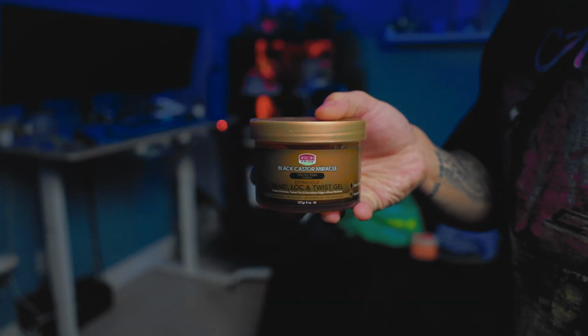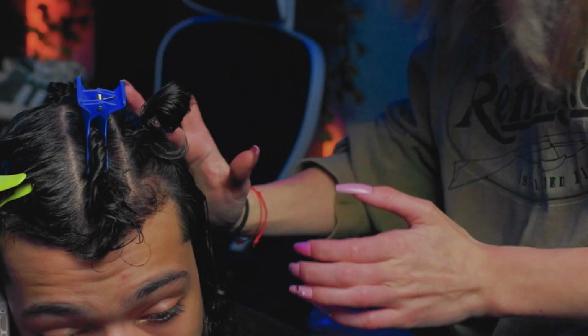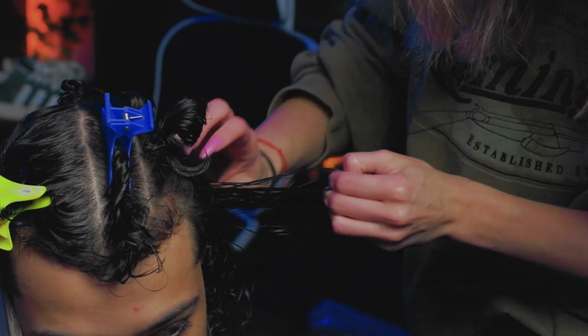This also helps a lot with the second product, which is this Black Castor Miracle Braid Gel. Now, she applies this in very tiny bits while braiding my hair so that they can obviously hold better, but because I obviously have loose texture, she makes sure to apply it carefully, because if it's overdone, not only will my hair feel super hard in the braids, but in my experience, having too much product also makes your scalp and hair dry out a lot faster.